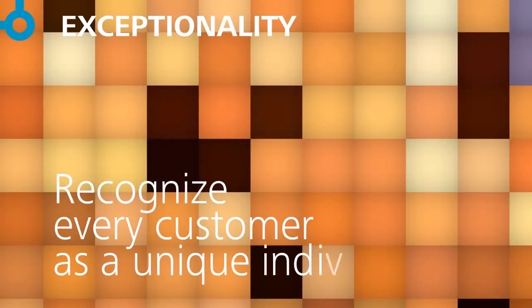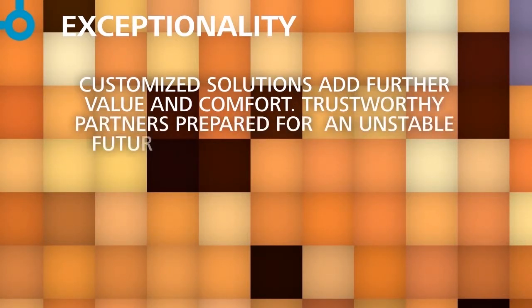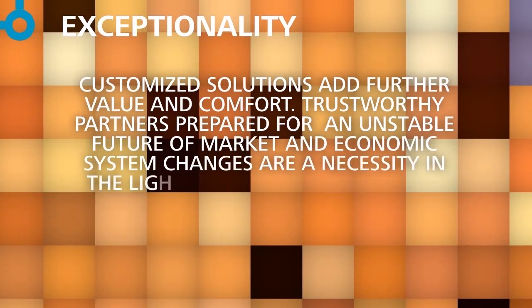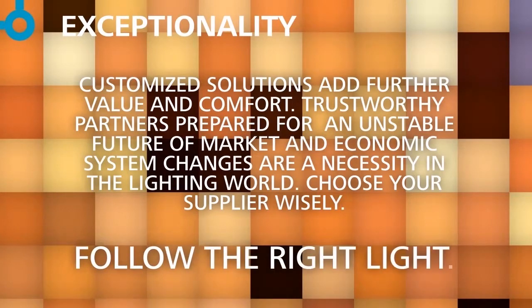Exceptionality. Recognize every customer as a unique individual. Customized solutions add further value and comfort. Trustworthy partners prepared for an unstable future of market and economic system changes are a necessity in the lighting world. Choose your supplier wisely. Follow the right light.